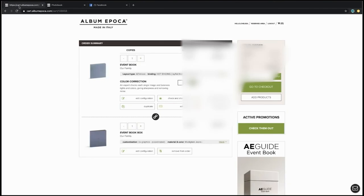Awesome. So that's how to use Album Epoca and how to order a book and use Veloce. Again, there's other ways you can do it. You can do it completely from scratch. You can outsource your album creation. There's lots of ways to do it, and it'll help streamline your workflow.